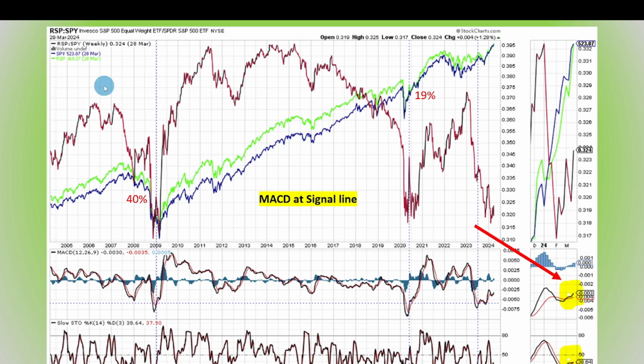Now we're looking at another ratio chart, the S&P 500 equal weighted, symbol RSP, against the normal cap weighted, symbol SPY. That is this chart that's in red and black. Then in lime green, you have the equally weighted, and in dark blue, the S&P 500.